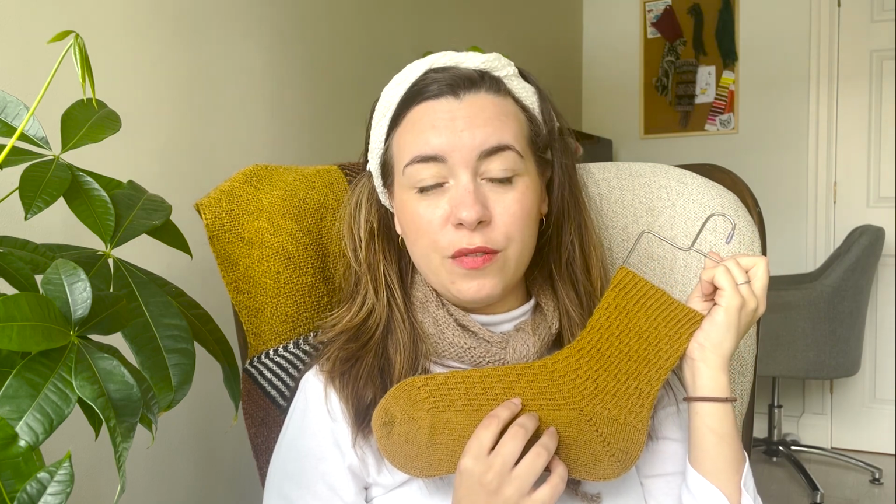This is my first time doing a toe up sock. Oh my god, it's really tight, which I'll get to in a minute. Oh, it's on. Ooh, there we go. First time doing a toe up sock. This pattern, by the way, is from the 52 Weeks of Socks book by Laine magazine.